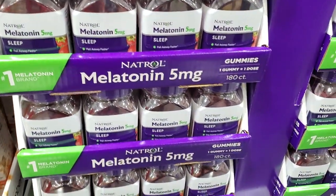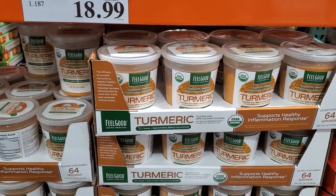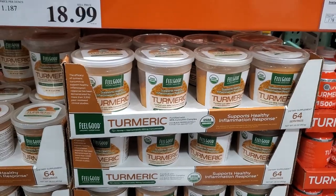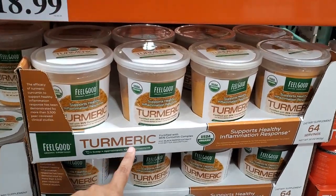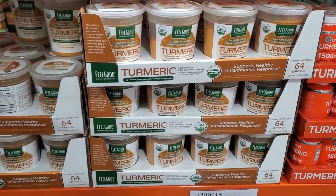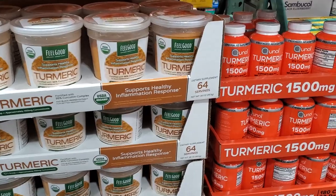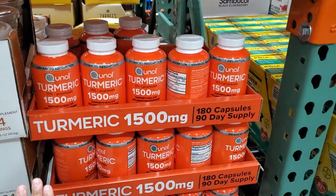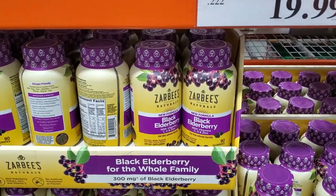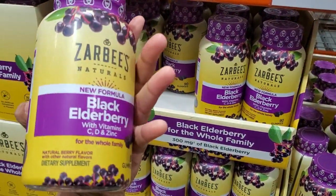$14, melatonin, like 5 milligrams, a gummy. I did find turmeric powder for $19, organic, and I heard people putting turmeric in their dog food, but I think there might be a vitamin for them. I'm not sure if I can use like the human stuff, I'm not too sure. $32. $20 for black elderberry gummies, a 90 count, and I hear this is really good too.